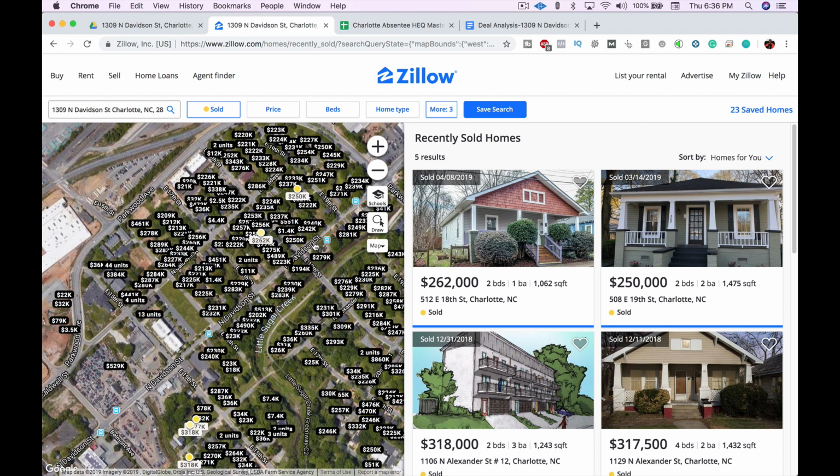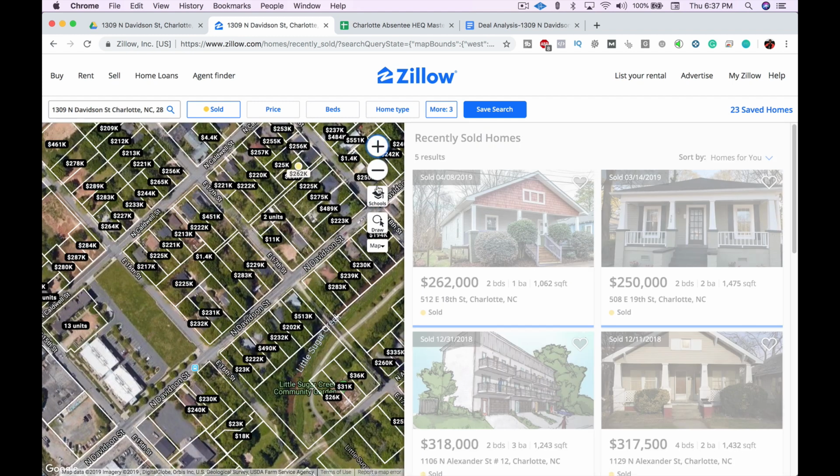You could have a house that's listed for $1 million, but there could be no offers on it, right? So we want to look at properties that actually sold. Those are how you get your comparable sales. Also notice, I'm not going very far out here. Even this view is a little bit too high for me. I like getting very, very close to my subject property.